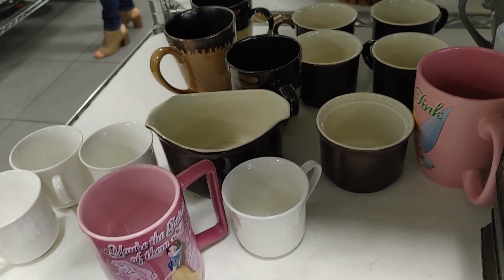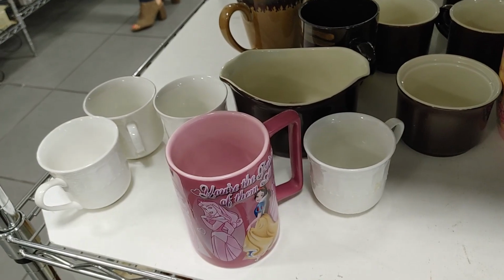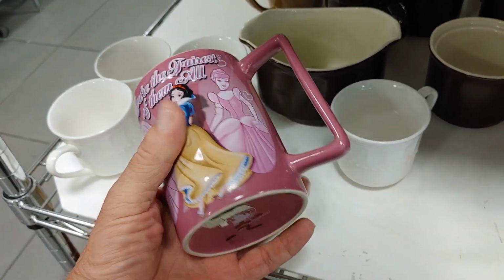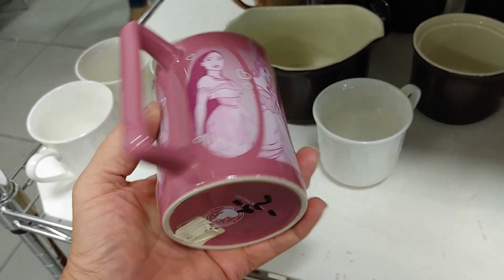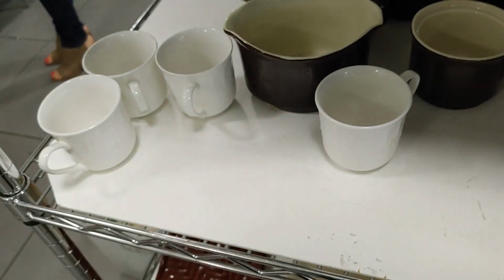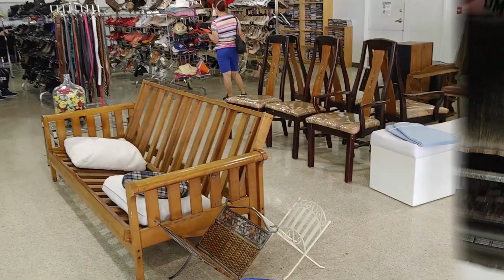And for the guy that doesn't buy mugs, I went back to the aisle because I saw this Disney princess mug. Snow White was the feature. And I like this too. And for $2, I figured I could make money on it. So I'm a mug guy again.